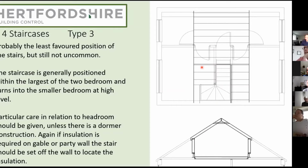The problem here is if this wall isn't load-bearing, then that area of floor is going to take some picking up, because there's nothing to pick it up. In this particular case, what you would do, you would support it off a hanging newel post. So that newel post would continue up, and you would fix that with a double rafter. So you'd have a rafter, the newel post, and then another rafter, and that would be bolted through. And that's how you effectively pick up that particular area.